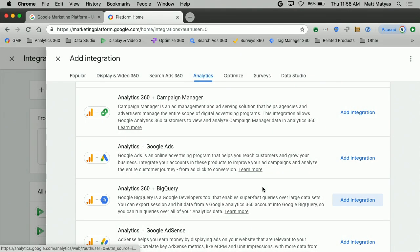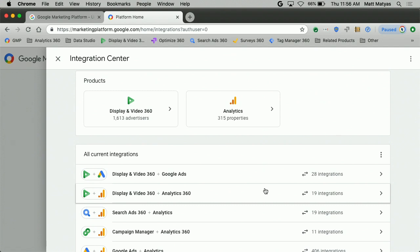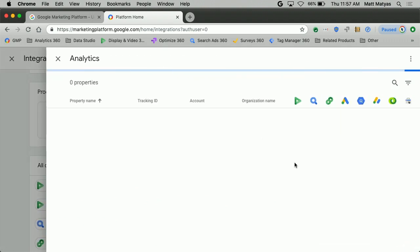I'm going to return us back to the Integration Center experience. As I was highlighting a little bit earlier, you can also see the products that you're using within Google Marketing Platform, as well as the integrations, the product pairs that you're using right now. All of this is interactive. You can click in any part of this. Let's click into the Analytics section, for example.